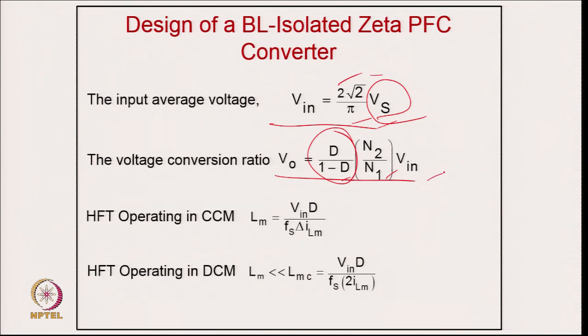Normally we can design for a given output voltage with a duty cycle around 0.5, which we discussed earlier also, and the output voltage can be adjusted by this turns ratio as far as the preset value is concerned. But when the load changes, the component drop also changes, or the input supply voltage changes, where this average input supply voltage will change.